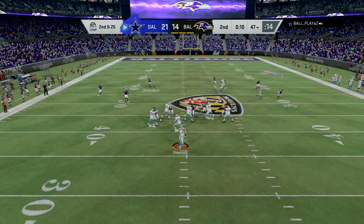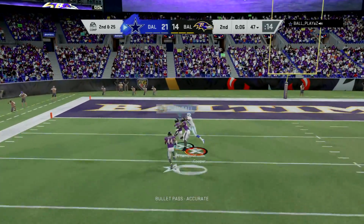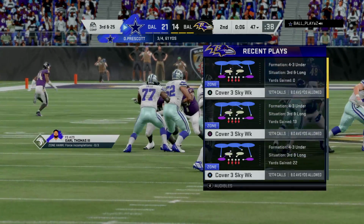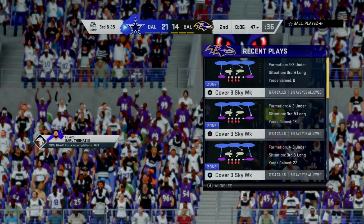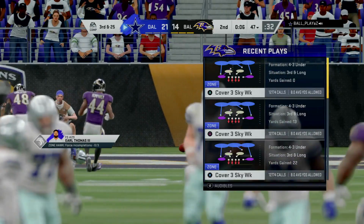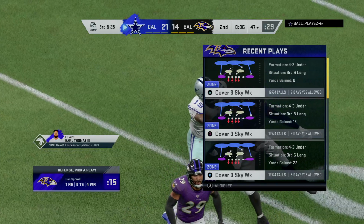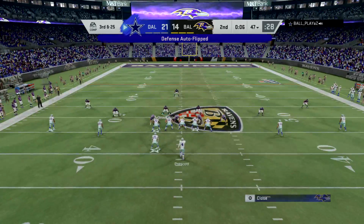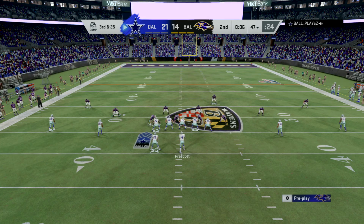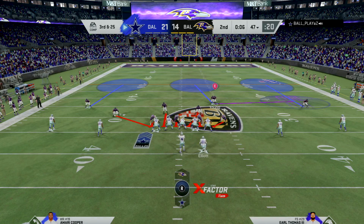From the shotgun, it's Prescott. He's going to air one out. And that'll be incomplete with just 6 seconds left on the clock. Amari Cooper, his intended receiver, and it's 3rd down. An incomplete pass on that last play, and that means they'll need to come up with something here on 3rd down.